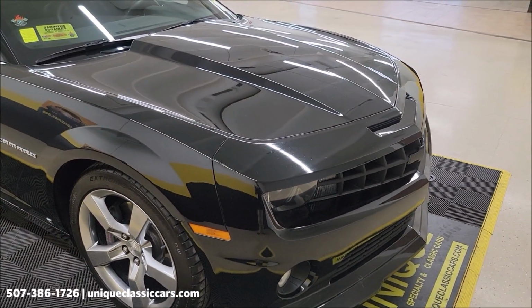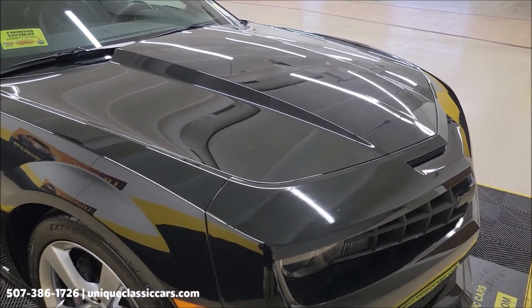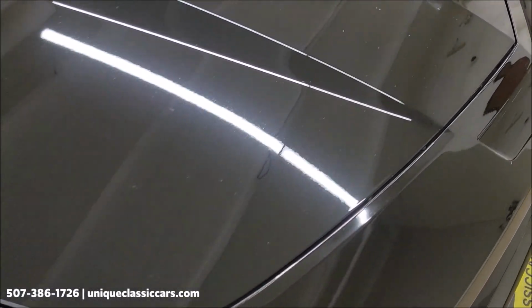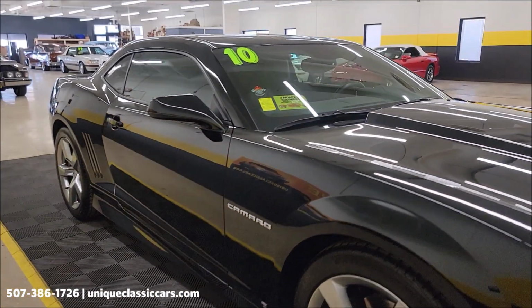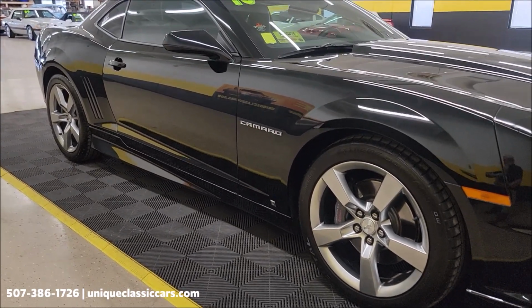Underneath the hood, again, that 6.2 liter, power steering, power brakes, AC blows cold. The black, you are going to have a few spots, maybe you can see a little touch up. I mean, it's black, it has been driven a little bit. We'll show a few things here and there, but overall, nice looking car riding on the stock wheels.